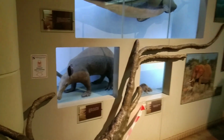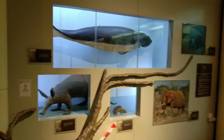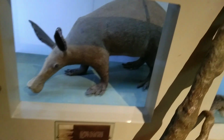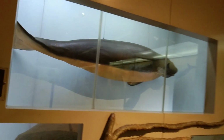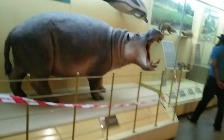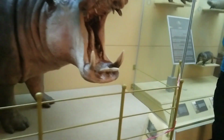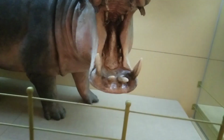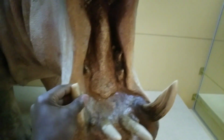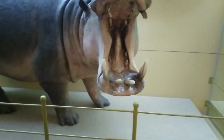From this side you can see there is this section of different animals, be it sea animals or maybe land animals. You can see here there is an aardvark, and there is a structure of a dolphin around there. This is one of the craziest and one of the biggest killers, the hippopotamus, one of the most aggressive animals I have ever known. It can crush you within seconds. You can see it has very sharp and very long teeth.